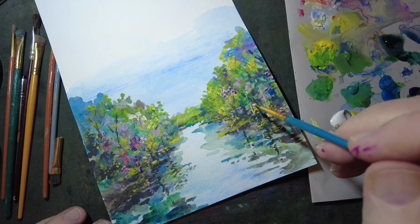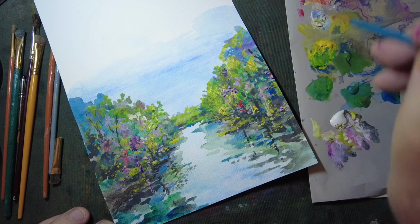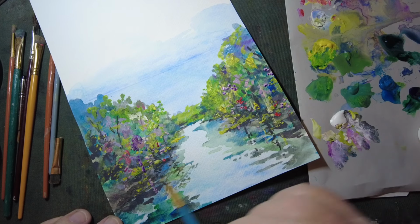Look at all these colors I'm putting in here. Wow, this is so colorful. I'm just going for the red now, just going for the red. Just putting all kinds of things happening here.